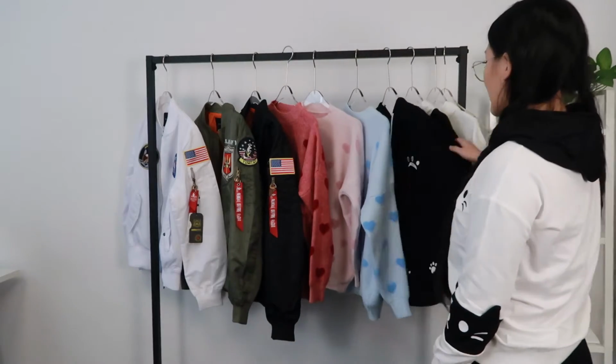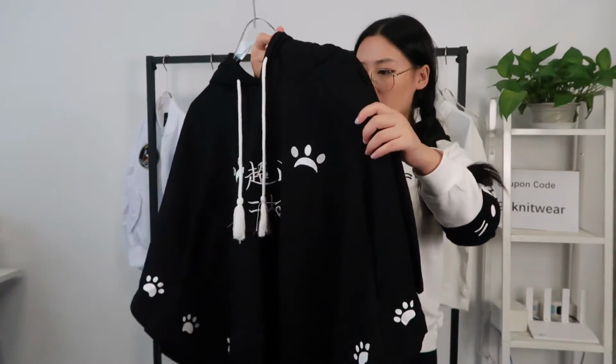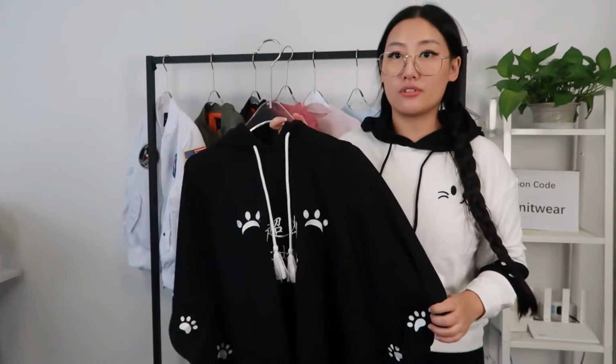And this hoodie is made of cotton fabric. It feels smooth, very comfortable, and it fits many occasions. But it's more like casual occasions. Okay, that's pretty much this hoodie. And the next one is also a cat. Yes, cat cape.